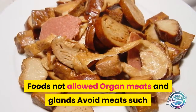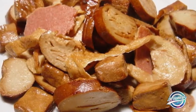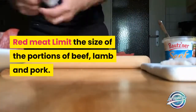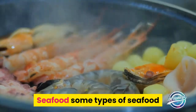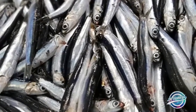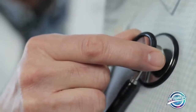Foods not allowed. Organ meats and glands. Avoid meats such as liver, kidney and sweetbreads, which have a high content of purines and contribute to increased levels of uric acid in the blood. Red meat. Limit the size of the portions of beef, lamb and pork. Seafood. Some types of seafood and fish, such as anchovies, crustaceans, sardines and tuna, have higher purine content than others. However, the general health benefits of eating fish can outweigh the risks for people with gout.